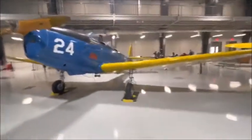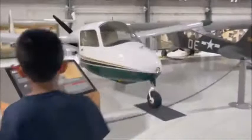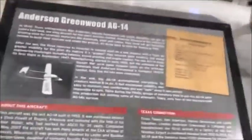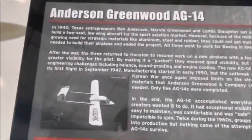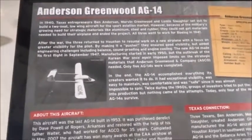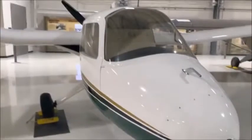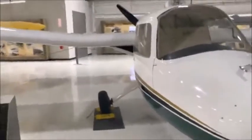This is a nice plane. And there's another yellow one. This one's fully yellow. But we'll go to this one. Oh, I think I've seen this plane somewhere. Anderson Greenwood. Looks like a car almost, like a flying car. It would be cool if those wings actually folded inwards and then this could drive on the road too. That'd be cool.